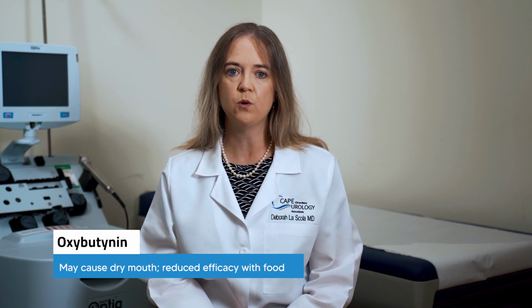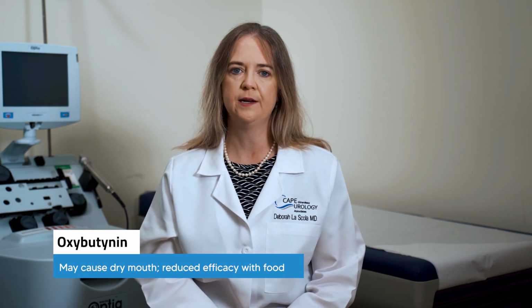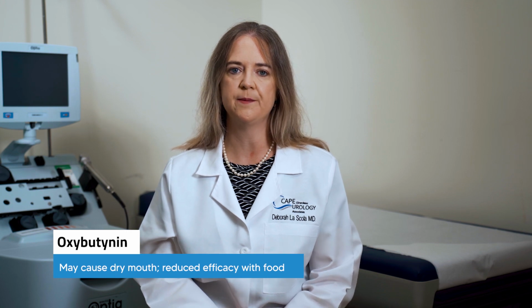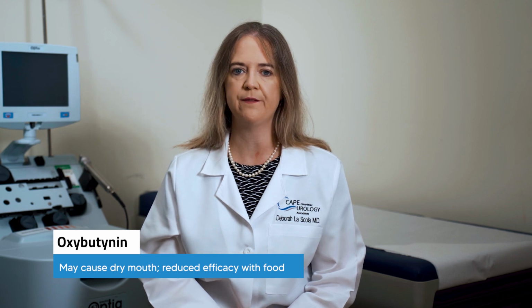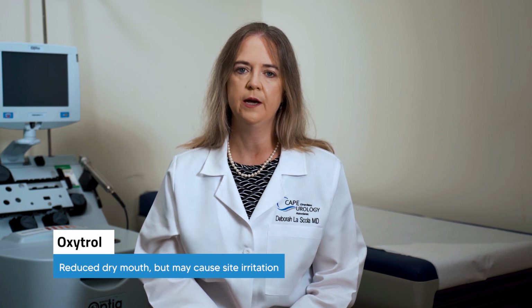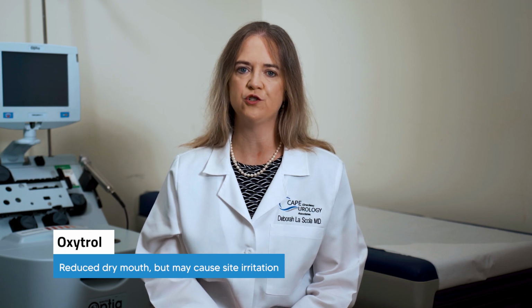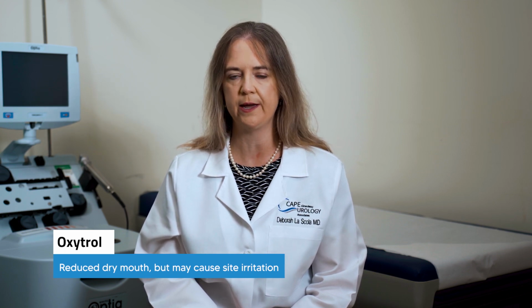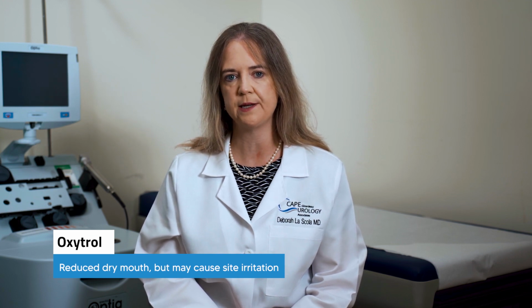It is rapidly absorbed, and the plasma concentrations of this drug continue to rise, so it can be effective for patients, but it also can have decreased efficacy with food, so we have to be mindful and remember to take it more on an empty stomach. There's a different delivery of oxybutynin called Oxytrol, and this one is a patch. It bypasses the metabolism by the liver, so patients will have less dry mouth taking the Oxytrol this way, but often complain of site irritation where the patch irritated the skin.